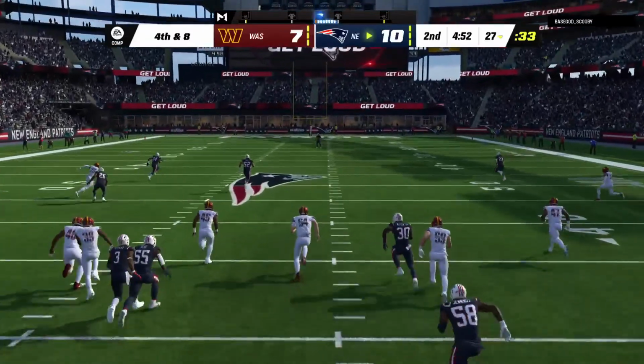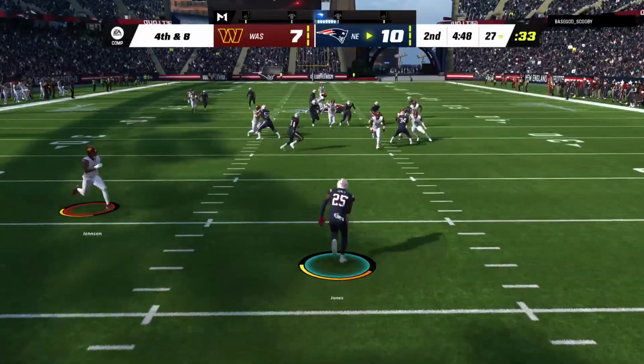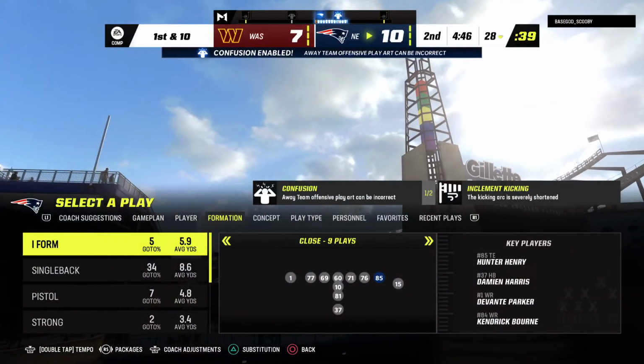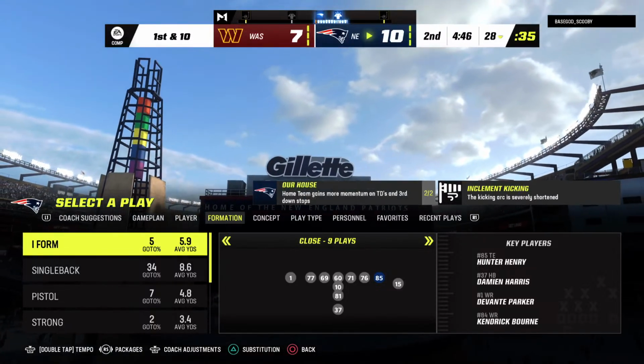Find an open hole to complete that pass. On the return is Jones. Good blocking there, nearly sprung him. As it is, it'll go as a 19-yard return. And the Patriots take over.